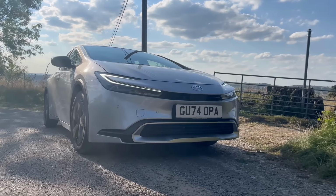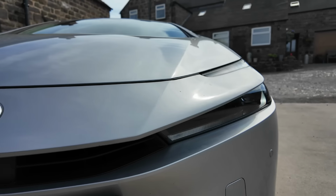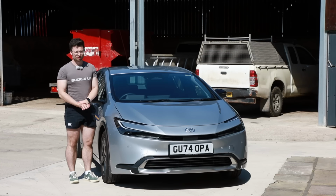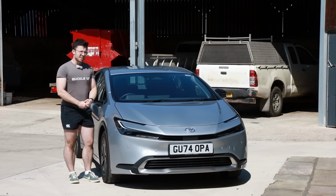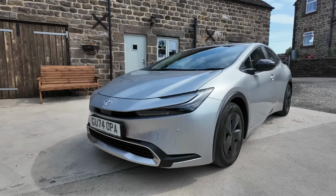The only thing I don't like about the outside of this car is this paintwork. This is a metallic optional extra paint, which is about 650 quid, and to be honest, it's a metallic silver. I'd be going for the amazing yellow paint, which does make the car look absolutely brilliant.